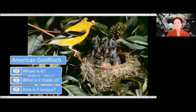How is it unique? Their nest becomes so tightly woven that it can hold water. And so the female goldfinch, if it's raining, needs to sit on the nest and protect it like an umbrella, or else the chicks or the eggs could drown. So a very different nest from that big bald eagle's nest.